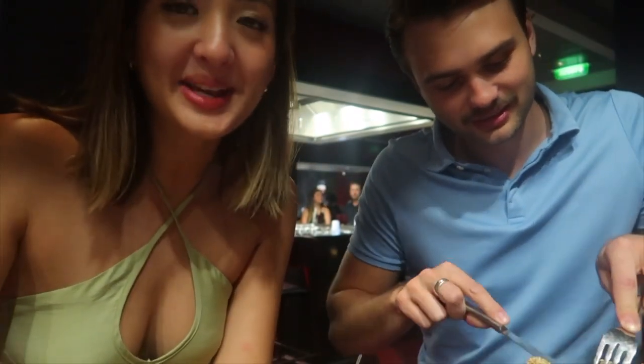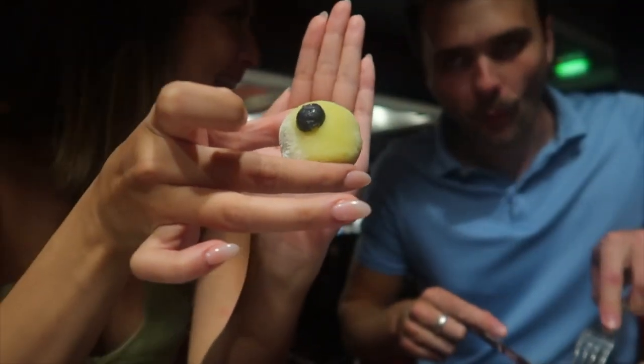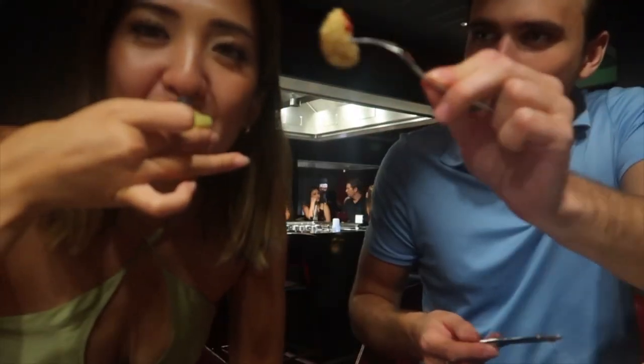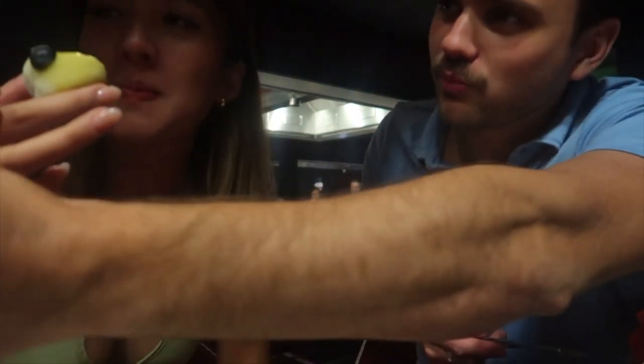I kind of want to just pick it up and eat it. It's a little mochi! How cute is it? It's so small. Oh, thank you. You want to try? I'm okay. Green tea is good.